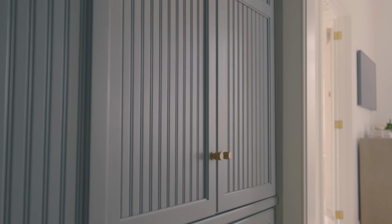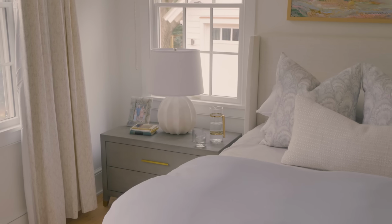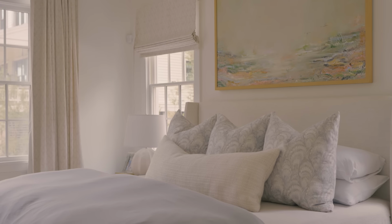Welcome to the primary suite. You are greeted by the beautiful original hardwood floors that were sanded down and matte, so they have this really raw finish that I love. Also, there was some built-in cabinetry as you walk into the space in the hallway that we added custom cabinet front doors to in this beautiful blue color.